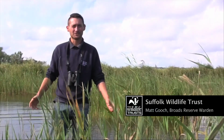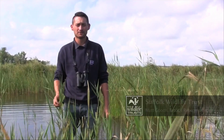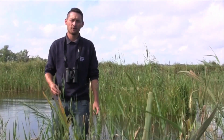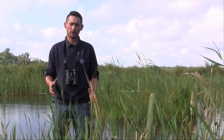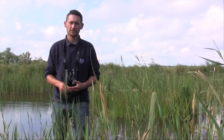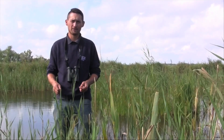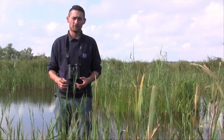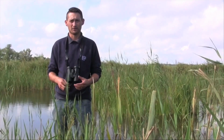So we're at Alton Marshes Nature Reserve in the Suffolk Broads, standing in one of the fen meadow areas, and I'm in one of the turf ponds that we created via the CETA fund to create areas for pioneer species that were being lost in the Broads. These pools have developed really well in the last 6 months, and some of them have got more diversity than some SSSI ponds in the rest of the UK.